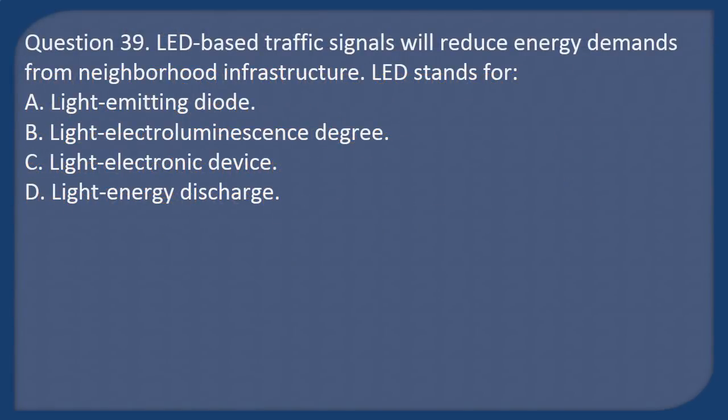Question 39. LED-based traffic signals will reduce energy demands from neighborhood infrastructure. LED stands for: A. Light-emitting diode. B. Light electroluminescence degree. C. Light electronic device. D. Light energy discharge.